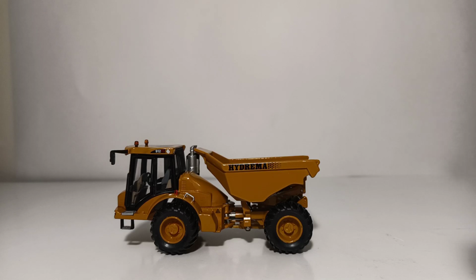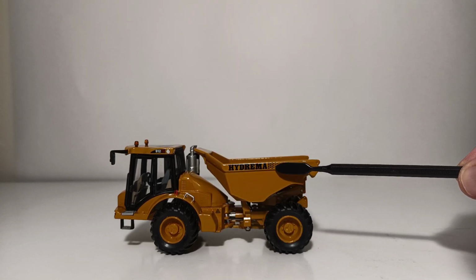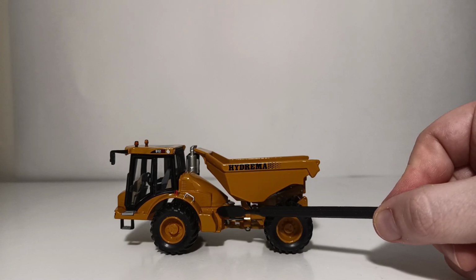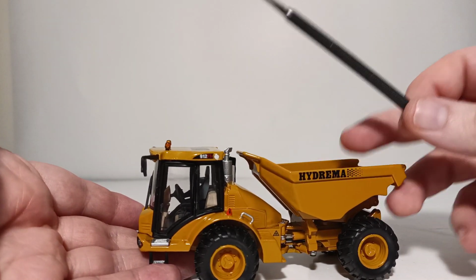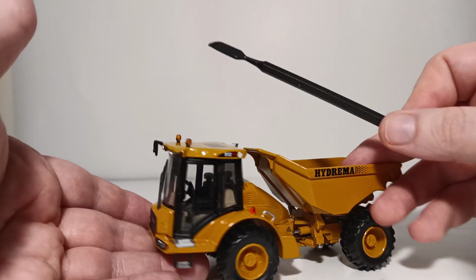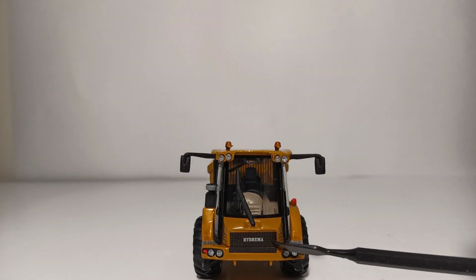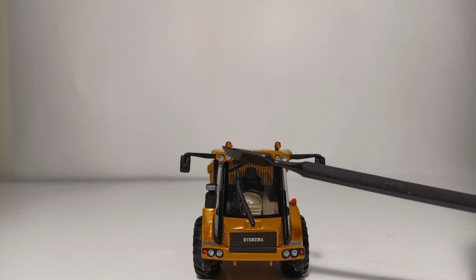First, let's take a look at the decal application. You have Hydrema up here, which is very nice and crisp. You have a small warning label down here right ahead of the articulation or pivot joint. At the top of the cab, you can clearly read 912FS.